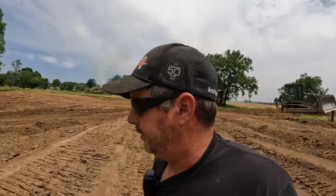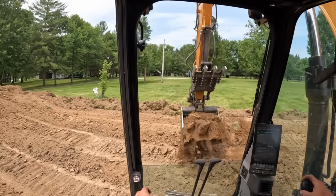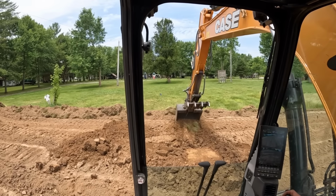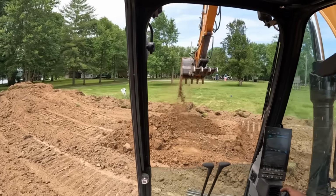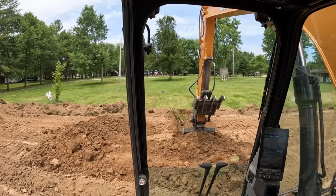Better dirt, which means we need to get started on this core. So since this lake's not going to be real deep, the dam's not going to be real tall, we don't have to go extremely deep with this core. So the main thing we want to do is dig down through here. Man, that is hard. Make sure we don't have any natural channels or waterways that were created by some random animals. There's also a bunch of random utilities and stuff through here. We don't want a random water line kind of turning into a drain to drain our pond.